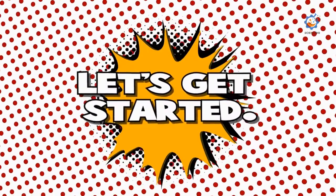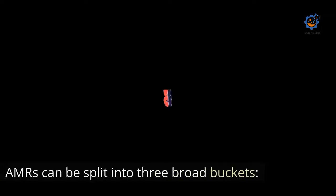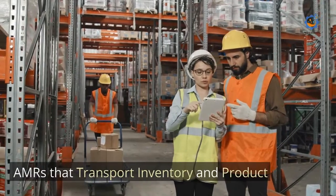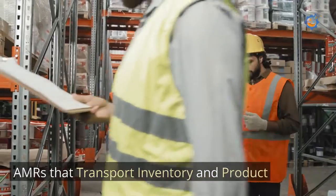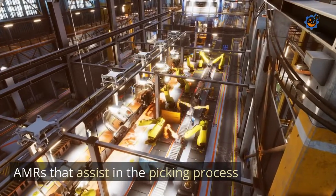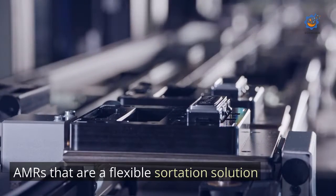Let's get into the topic. AMRs can be split into three broad buckets. AMRs that transport inventory and product. AMRs that assist in the picking process. AMRs that are a flexible sortation solution.